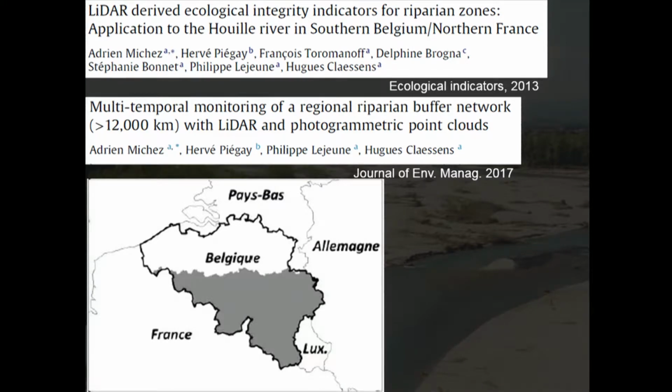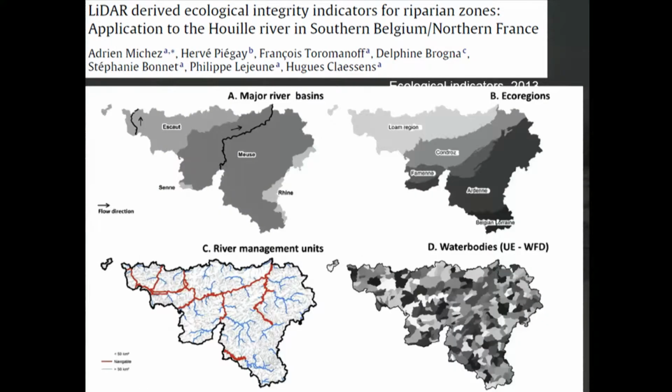We can go a bit further than that, notably in terms of targeting action, in terms of planning action, because we can imagine doing that at a regional scale. So this is Belgium. I work with colleagues from Jean Blou in Belgium. And the gray area is the Wallonie region, which is the French-speaking Belgian part. And here there is a quite well-developed hydrographic network. There is eco-region, you can see that here.